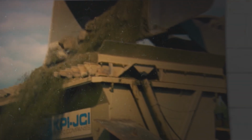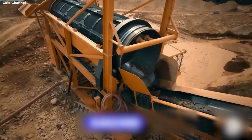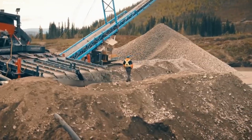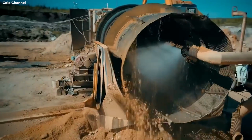Back in the day, these things were built big. The bigger, the better. They needed to move tons of dirt fast, and speed was the name of the game. The faster you moved dirt, the more gold you could find. Adjusted feed rate, adjusted water. It was a lot of fun, but definitely a challenge. Because you're like wide open material, wide open water. Walk away. But there was a catch.